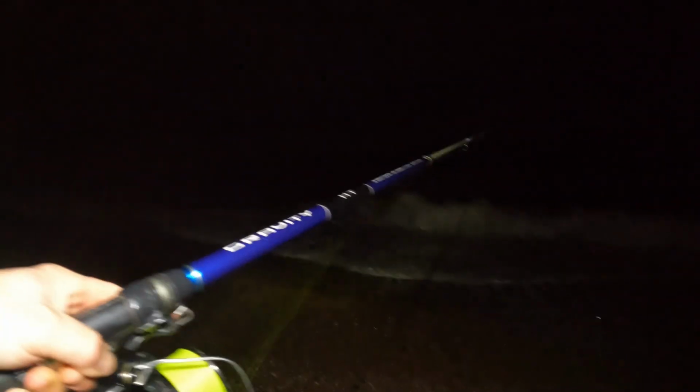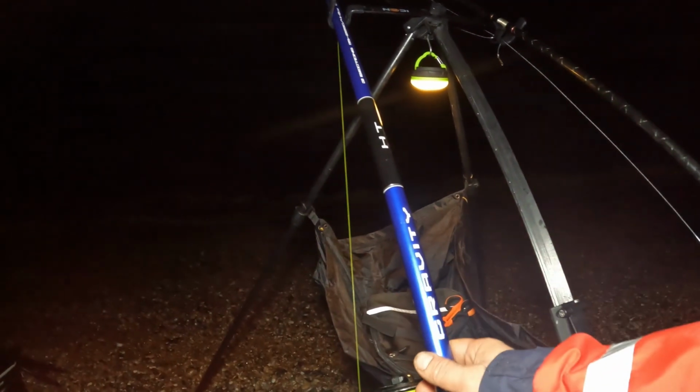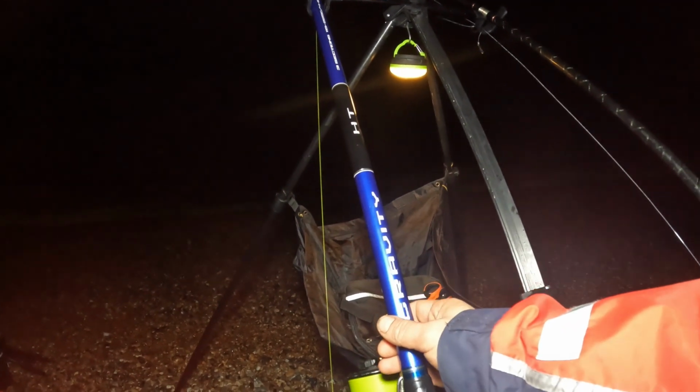There's definitely bites, and it's well worth me going back out with another dongle rig because I had some vicious bites on it. Maybe if I lose 2 rigs though, I may give up. A little bite on here. I don't know what it is. It's little. I want to get it though because it saves me a blank. Might be on. See if I can feel it.